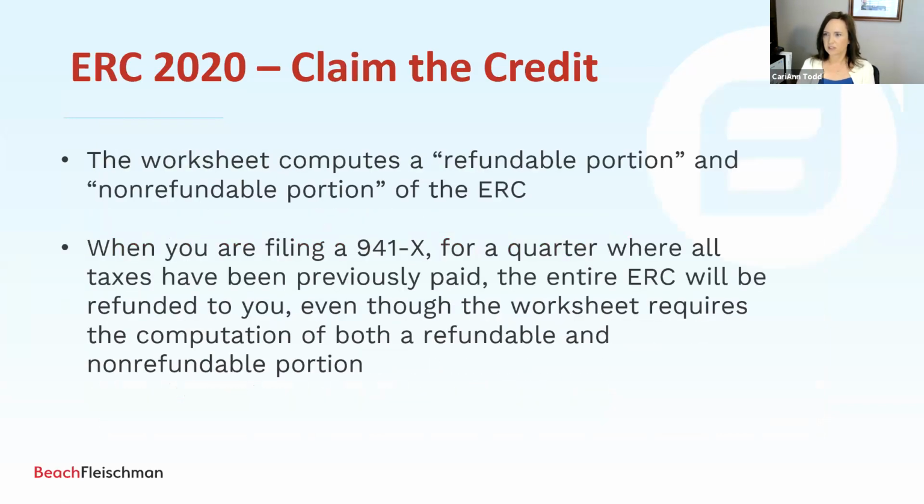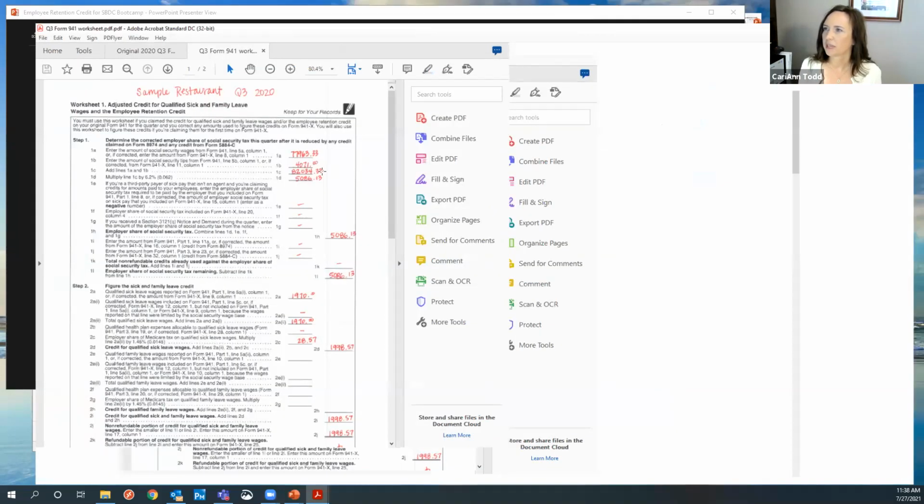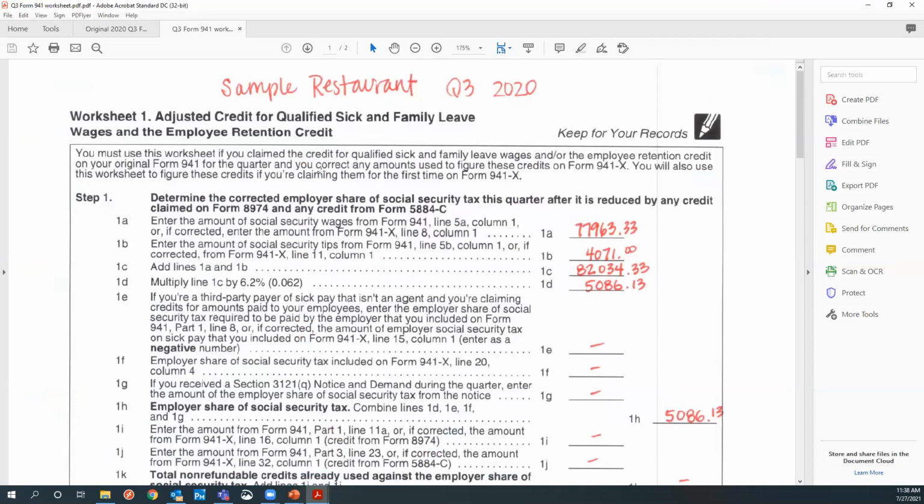Okay, so there's this worksheet. Okay, so here's where I'm going to unshare if I can. And then I'm going to try to share an actual 941 worksheet and the 941X. So let me see if I can do that here. Esmeralda, can you help her stop sharing? Do you want me to stop sharing? Well, it just says click new share. So I was going to try that and just try to share. Here we go. Maybe this will work. All right. Do you see a screen with a penciled in sample restaurant Q3 940?